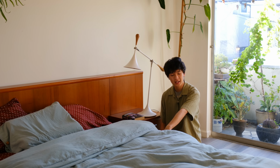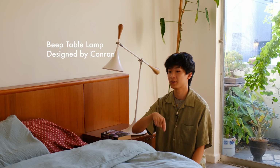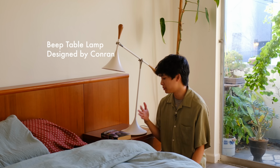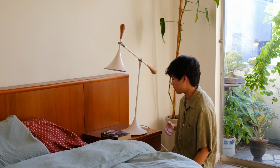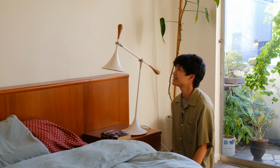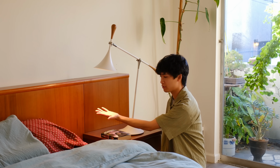I did some research on it, and it is called the Beep lamp. It was designed for JCPenney and sold in 2013, but now it's no longer available for sale, but it has a super cool look to it. I wouldn't honestly expect JCPenney to sell something like this, so yeah, pretty cool find. This lamp is dimmable, pretty good for reading and stuff.